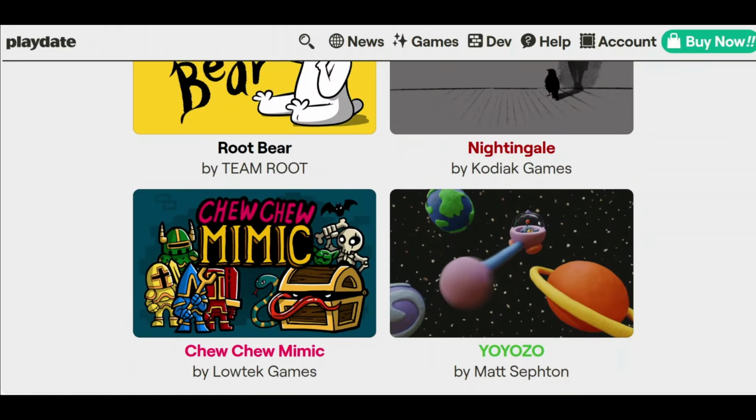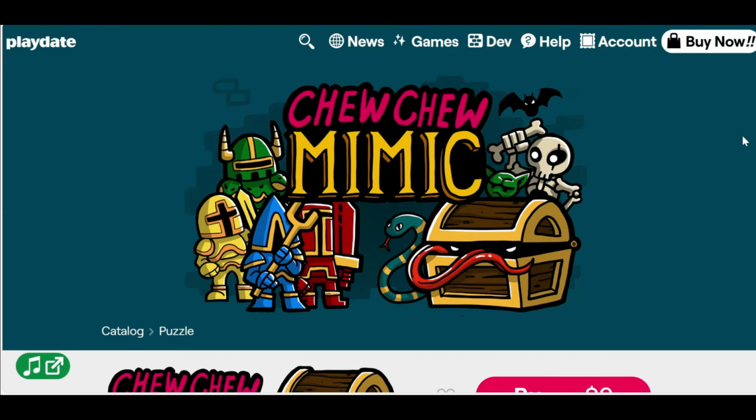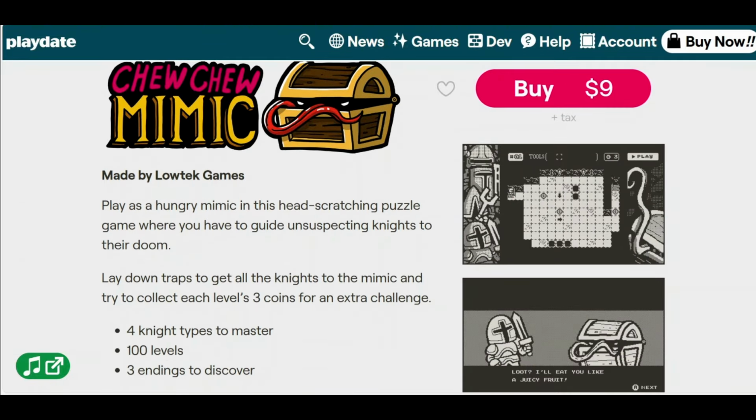Okay, also we've got Choo Choo Mimic. This is the Playdate version of Choo Choo Mimic, which was also released on the NES and Evercade very recently. We got a chance to play this on the Evercade Game of the Month. It will be on Indie Heroes Collection 3, February 2024. But this is the Playdate version and it's $9.